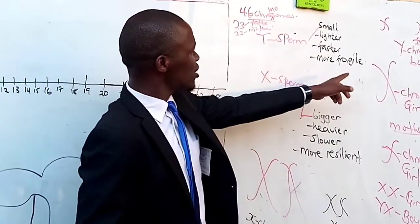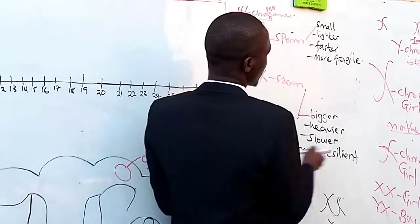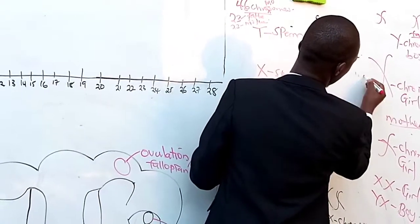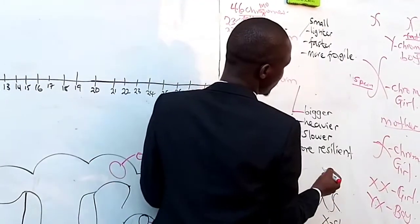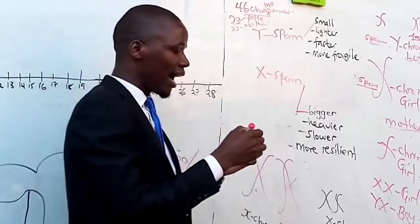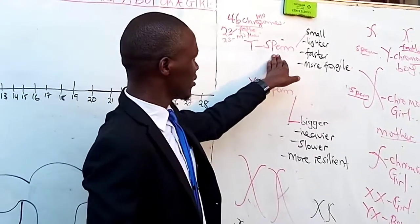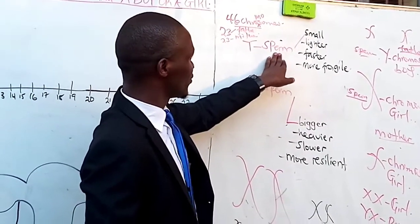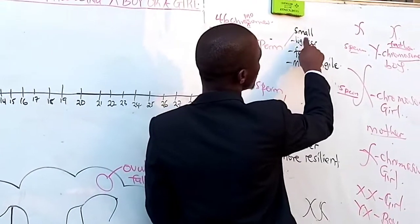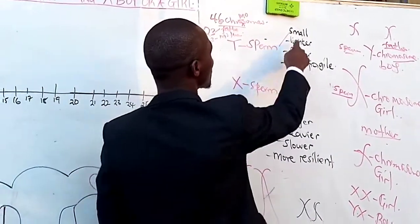Now, the sperm which has an X chromosome and the sperm which has a Y chromosome are different. How? A sperm which has a Y chromosome is short. It is small in size. When you check here, you see my wire, I put it in small size. It is small in size.